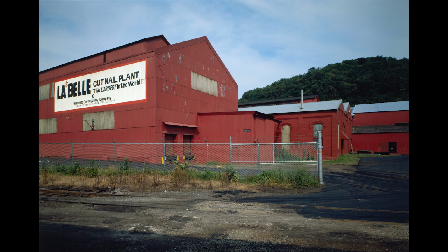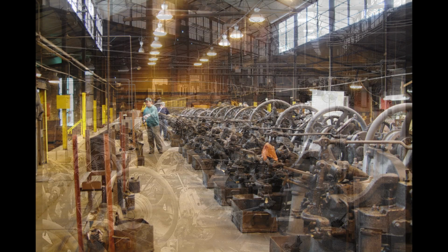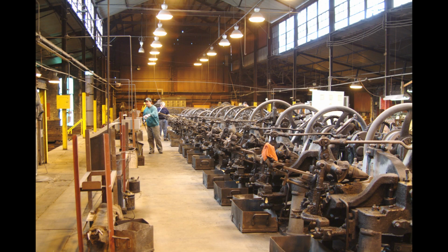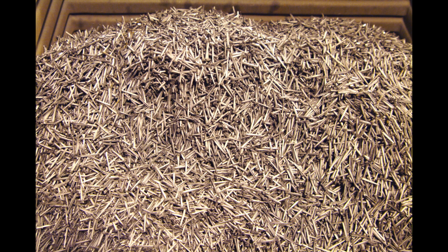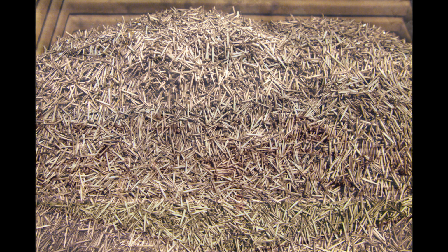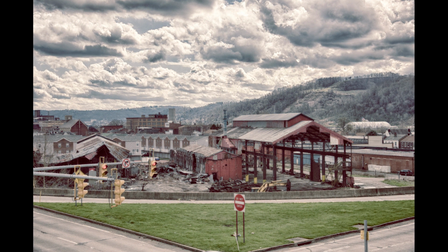And this first picture is showing the line of machines that cut the nails. Then there's a few that I shot, and they're in color, of the guy working on the line and cutting the nails. This second one, you can see the movement in his hands. And then there's a picture of the nails in a bin. And this last one is a picture that I photographed when they were tearing it down.